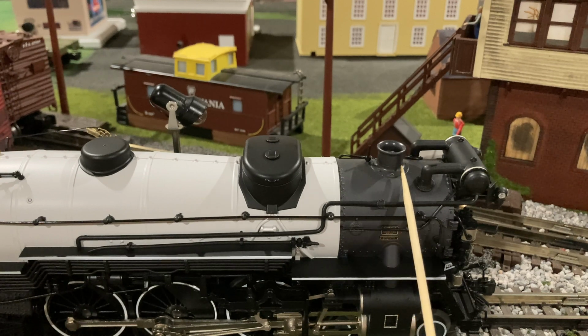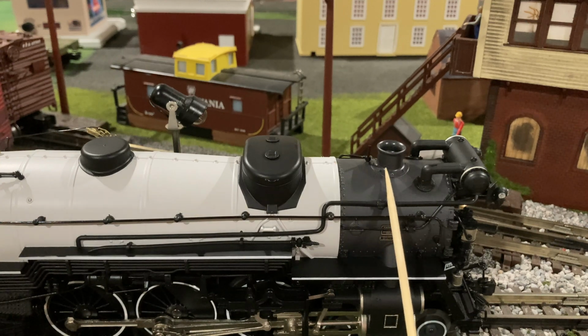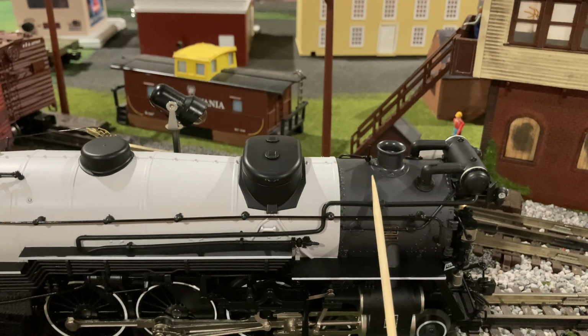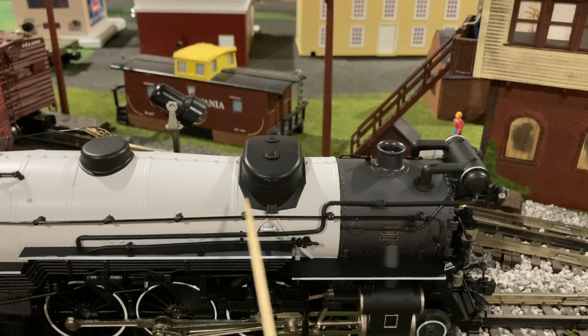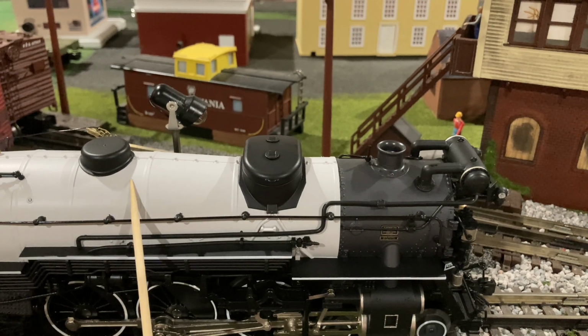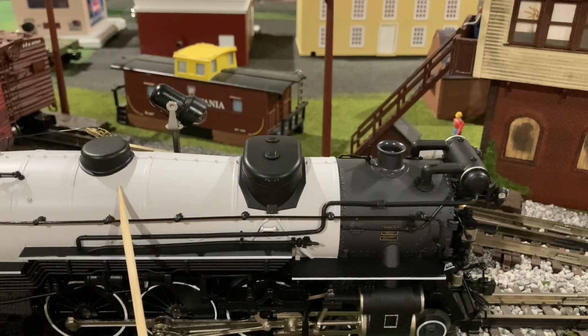Now, as stated earlier in this video, the locomotive is equipped with 2 fan-driven smoke units, one for the main smokestack and the other for the smoking whistle. In order to fill both smoke units with smoke fluid, you simply pour it directly down the stack, and the smoke unit for the smoking whistle will get its smoke fluid as it trickles from the main smokestack.